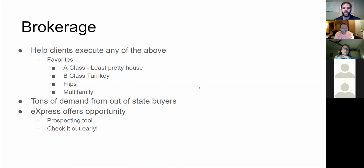And again, Birmingham has a ton of demand from out-of-state buyers. If you have any listings in rental areas, you probably have seen that, but it's really picked up this year. I think it's going to pick up even more next year and might start to get kind of crazy. But we're kind of a hotbed for that.